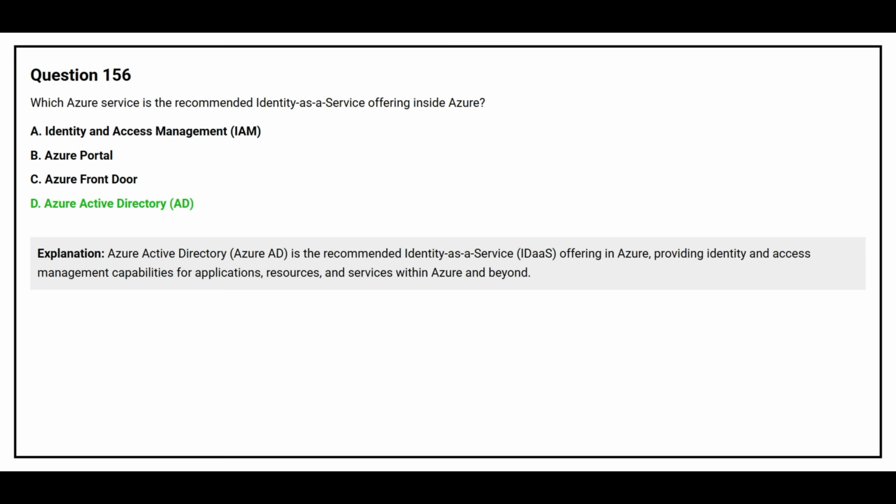Azure Active Directory, Azure AD, is the recommended Identity as a Service, IDaaS, offering in Azure, providing identity and access management capabilities for applications, resources, and services within Azure and beyond.